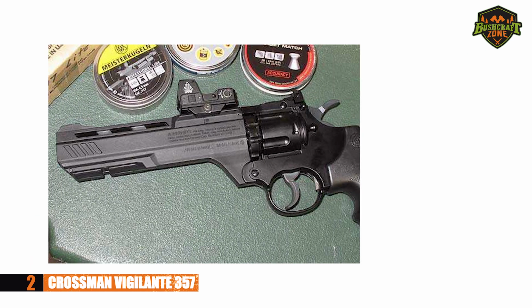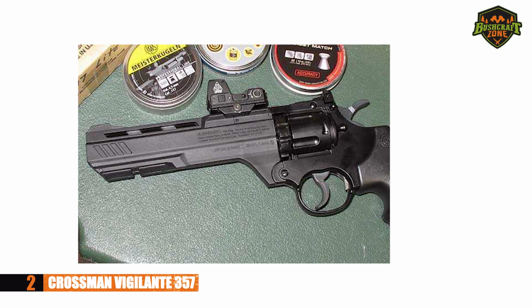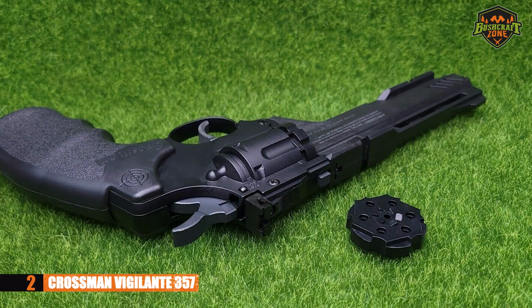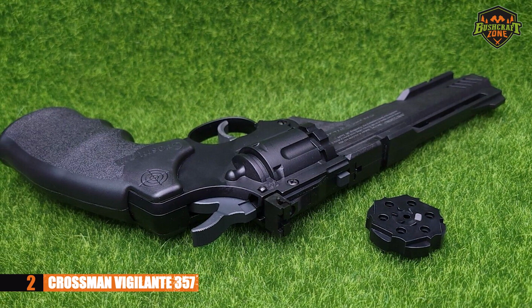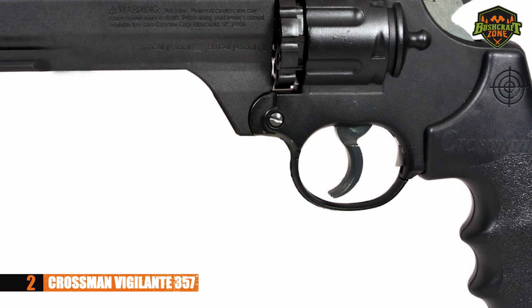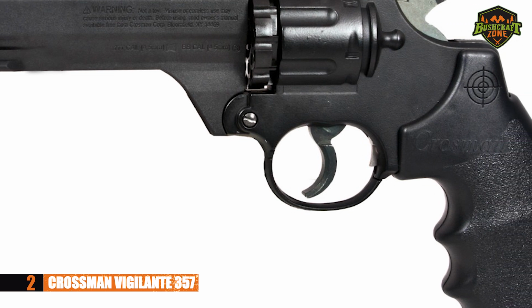If you feel like upping the precision or the accuracy of your air pistol, find a compatible sight or optic that'll work in your favor. The trigger pull is effortless and decent for its quality. If you want to pull off your best Clint Eastwood impression with tin cans in the backyard, this will be the perfect air pistol for it.